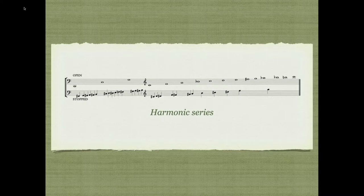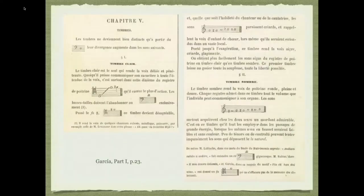The open notes are characteristically clearer in timbre, whilst the stopped notes can range from the indistinct and covered to brassy and shrill, while some stopped notes are barely distinguishable from open notes. And at this juncture, I just want to show you part of Garcia's Art of Singing, in which these are two of the terms that he uses to describe the timbre that singers should be exploring, the timbre clair and the timbre sombre. So we've got singers at the time actively discussing using variations of timbre.